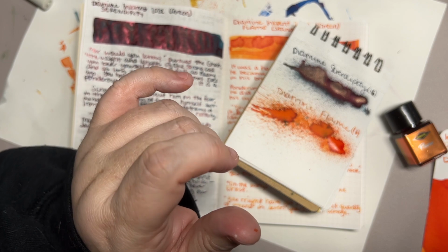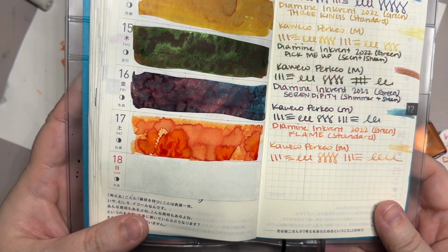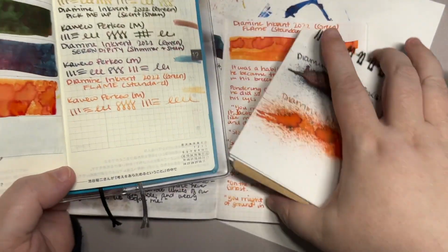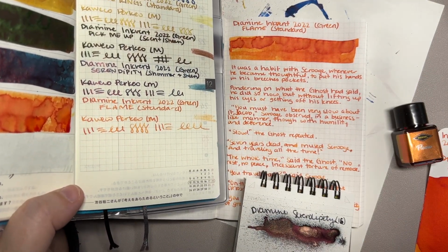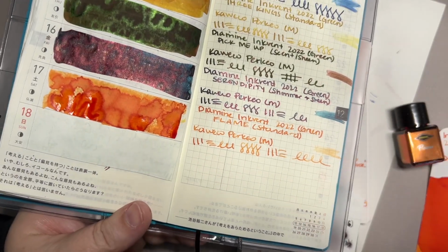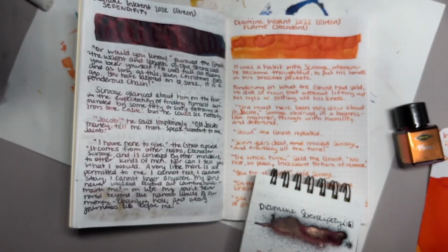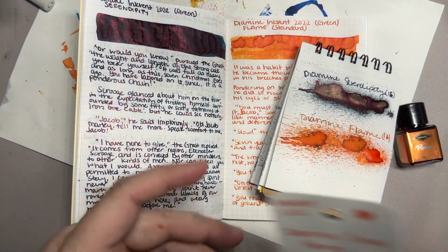And then we have our cream Tomoe River paper, which just warms it up even more. I think I like it better on the white paper because you see the actual orangey color, and this kind of blends in. It doesn't blend in exactly, but it's already warm. I don't know. It blends in a lot for me. So yeah, there we go.